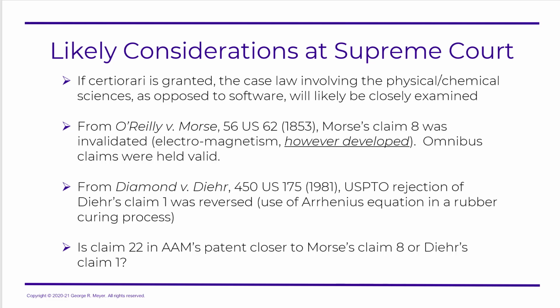So we think that there's going to be an awful lot of debate over whether Claim 22 in American Axle and Manufacturing's patent is closer to Morse's Claim 8 or Diehr's Claim 1. This will not be the turning point, but there is going to be a fair amount of argument that the American Axle people will be arguing that Claim 22 is very close to Claim 1 in Diehr. It's basically the application of a natural law to a practical process. On the other hand, Neapco is going to be arguing that Claim 22 is invalid because it's similar to Morse's Claim 8. But what they're going to need to show is that basically American Axle's Claim 22 effectively preempts all practical uses of Hooke's law in tuning the liners.